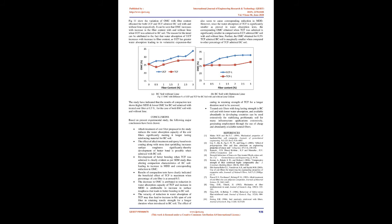with TCF. Fig 11 shows the variation of OMC with fiber content obtained for both UCF and TCF admixed BC soil with and without lime respectively. It can be seen that OMC increases with increase in the fiber content, with and without lime, when UCF was admixed to BC soil. The reason for the trend can be attributed to the fact that water absorption of UCF increases with increase in fiber content, as UCF has greater water absorption leading to its volumetric expansion that also seems to cause a corresponding reduction in MDD.